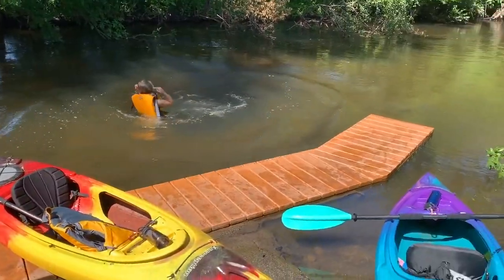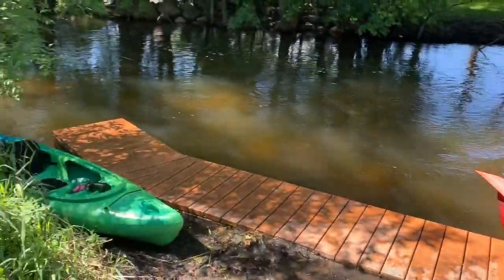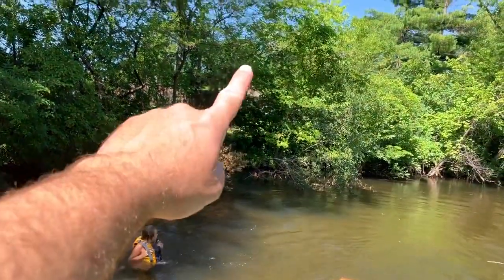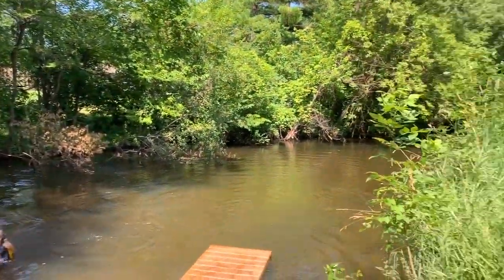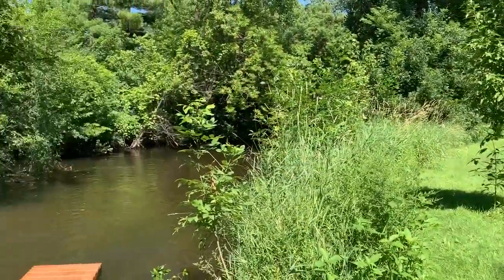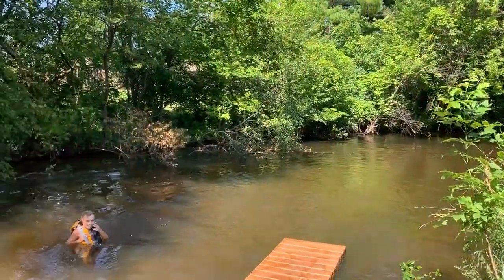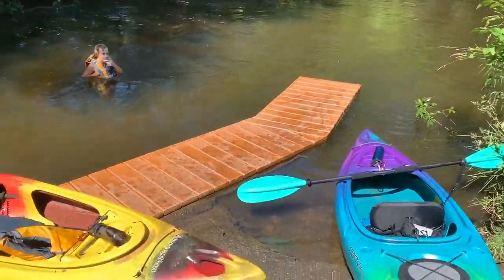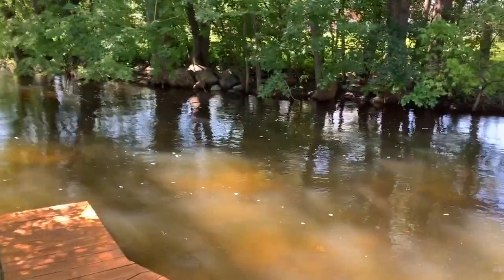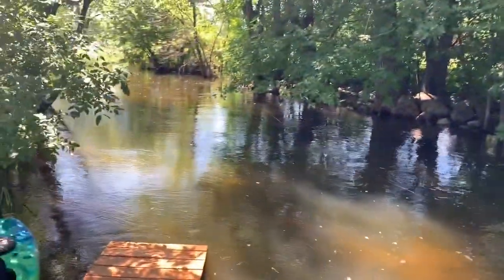Okay, there's a nice little dock here. It's a good place to pull off and park your yaks. The Lyndhurst Community Center is right there behind those trees. So you can get out, and there's a path right here. Walk across the bridge. There's bathrooms, a drinking fountain over there. But otherwise, yeah, good place to take a break. The water is really great today. It's a little high, but it's really safe and nice.